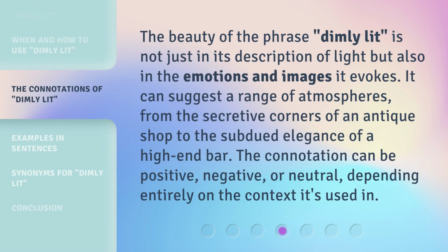The beauty of the phrase, dimly lit, is not just in its description of light but also in the emotions and images it evokes. It can suggest a range of atmospheres, from the secretive corners of an antique shop to the subdued elegance of a high-end bar. The connotation can be positive, negative, or neutral, depending entirely on the context it's used in.